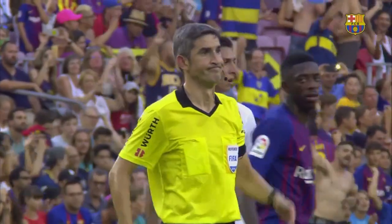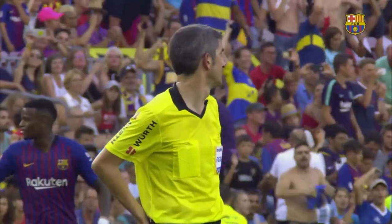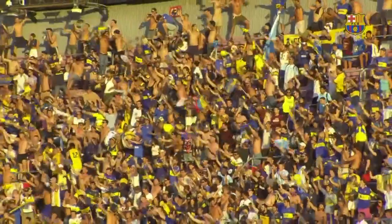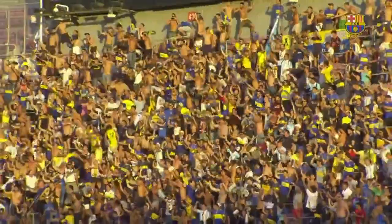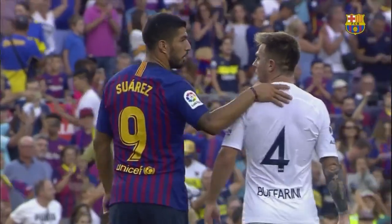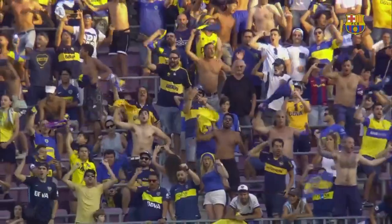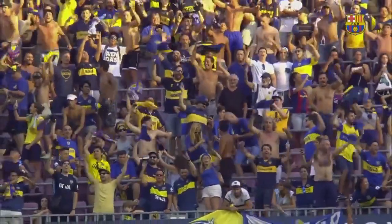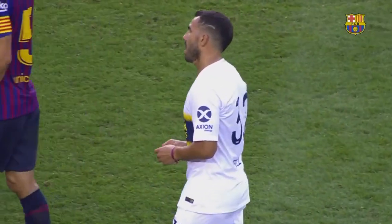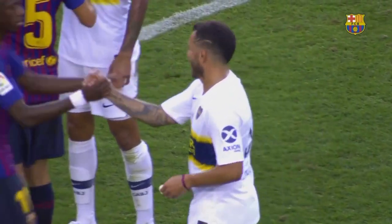Barcelona have won 3-0 against the Argentinian league champions, who look like they could be on for another league victory this season. Hope I'm not upsetting any River fans by saying that. 3-0 then, final score. Barcelona win the 53rd Joan Camper Trophy. Goals by Malcolm, Messi and Rafinha.